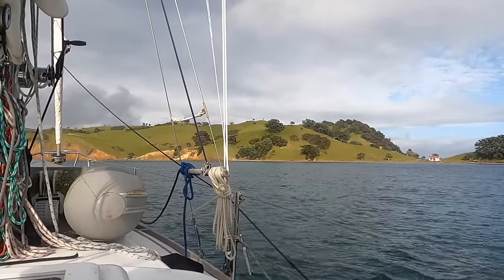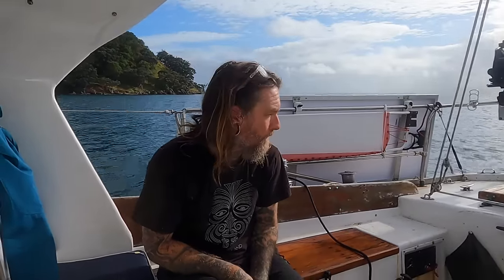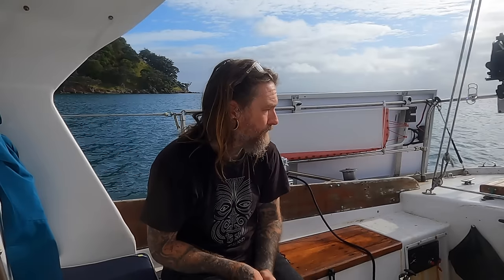Good morning from Hooks Bay on Waiheke Island. The wind has come down, seas have come down tremendously. This is an okay spot for the night. A little bit of wraparound swell, but I was able to sleep.